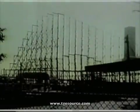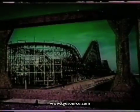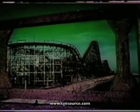Many people who enjoyed the amusement park during the first 50 years feel that the placement of the coaster was one of the decisions that led to the park's eventual demise.